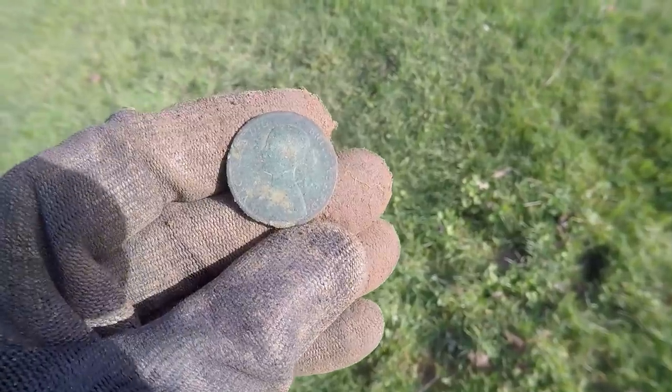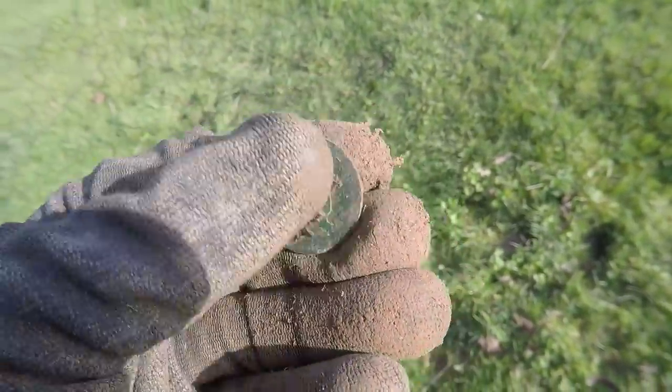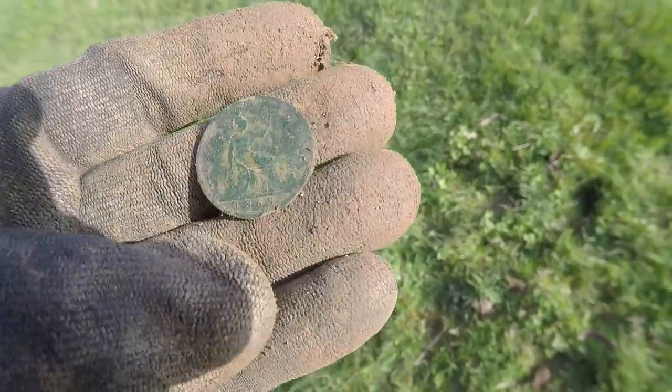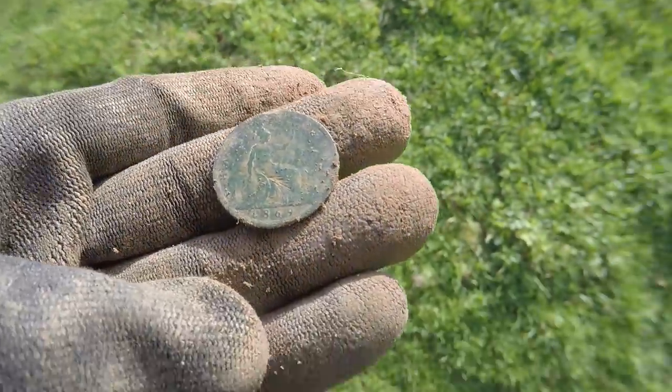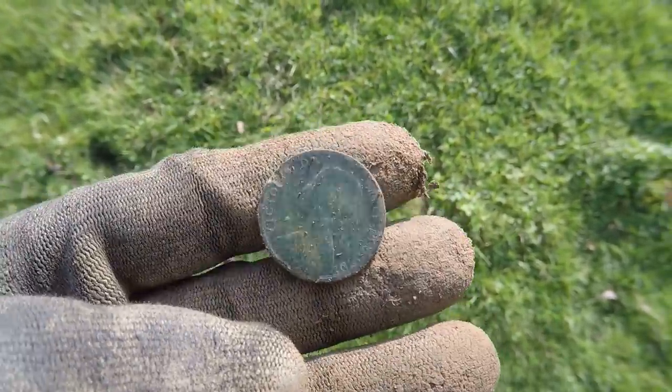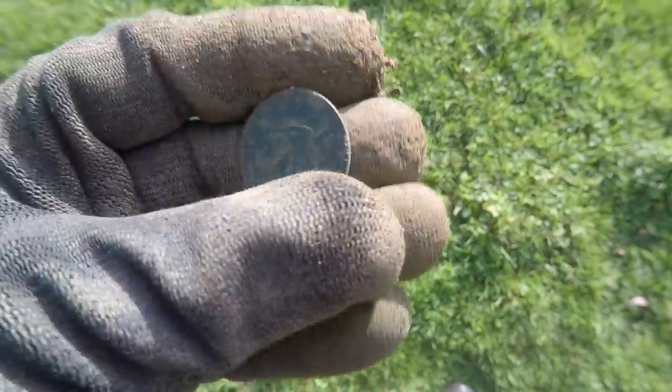Yep. My dad's just found the first Victorian coin today. Little half penny. 1869. Young head. Yeah, young bun head. Not in bad nick. But nice to see you, Vicky.